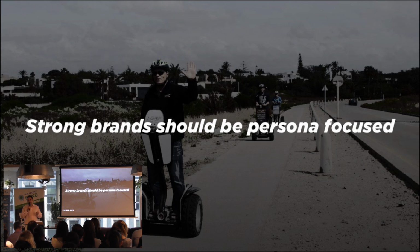And the reason why they didn't succeed is because their marketing approach and the design approach was too broad. They were trying to target everyone instead of focusing on particular personas, like tourist guides, getting the regulators involved to talk about local laws, whether they can transport these things on the road or not. So they didn't really do their research.